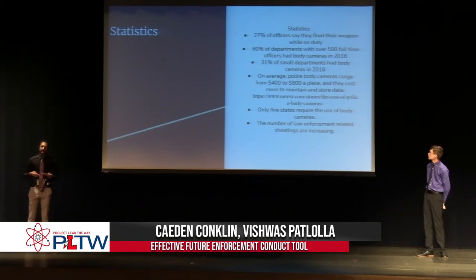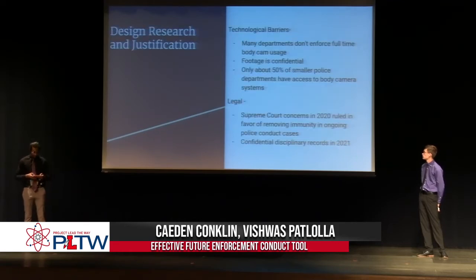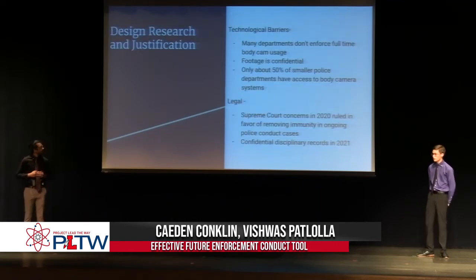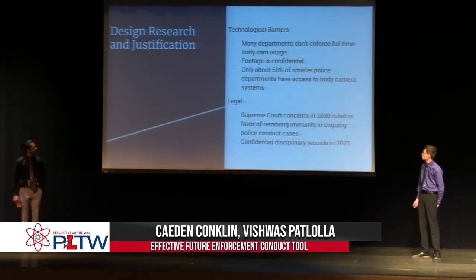On average, police body camera prices vary from $400 to $800 per piece. However, there's also other storage costs as well. Only 5 states currently require the use of body cameras, and the number of law enforcement-related shootings and complaints have increased over the past 8 years. Of course, when anything is being created, there needs to be a reason why. So we have split those reasons into 4 different sections. The first section is technology.